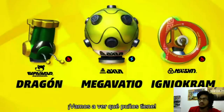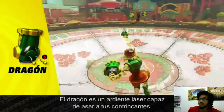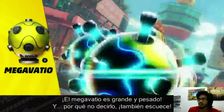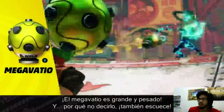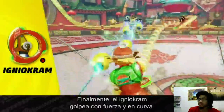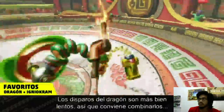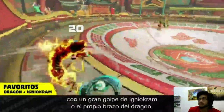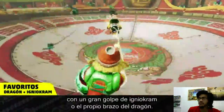Here are her signature arms. The Dragon roasts opponents with a blazing hot laser. The Megawatt is big, heavy, and tingly? Why not? And the Ram Ram makes a big, fiery arc. The Dragon shoots kinda slowly, so it's a good idea to cover each gap with a huge smack of a Ram Ram on your dragon arm.